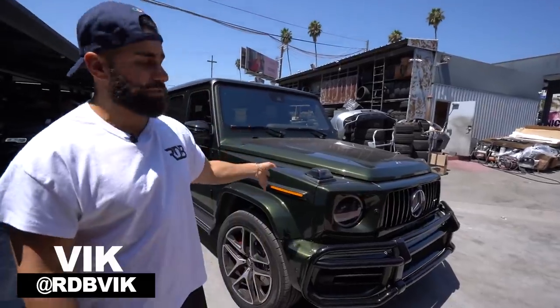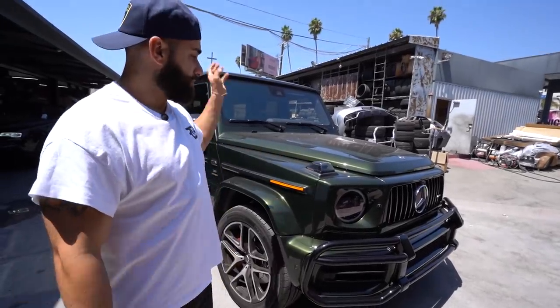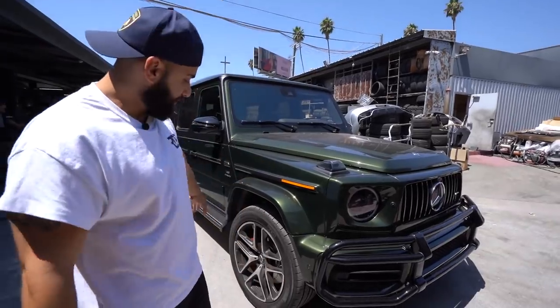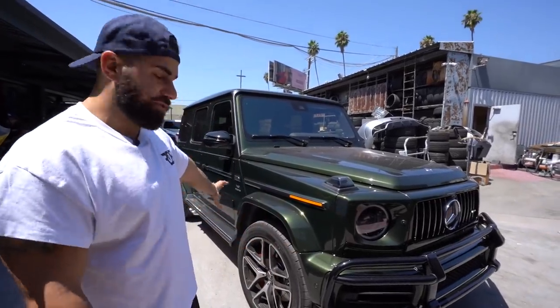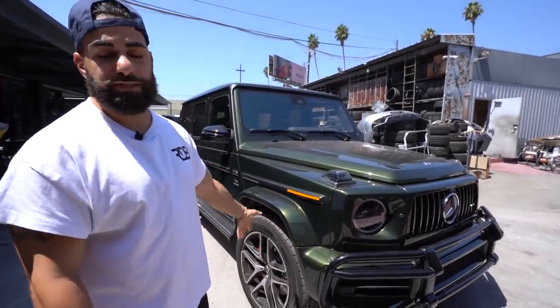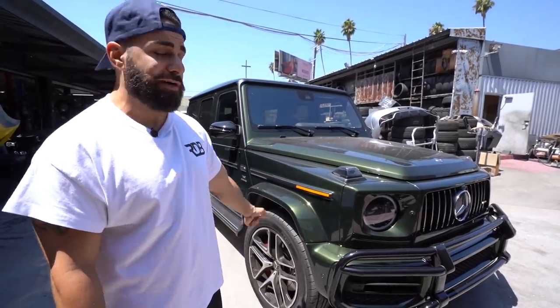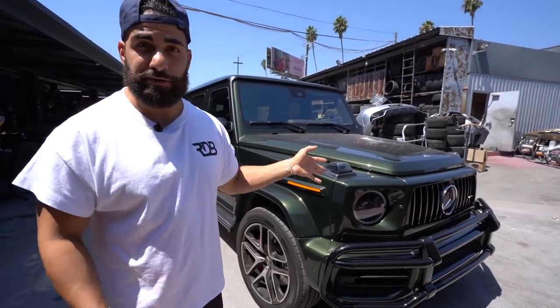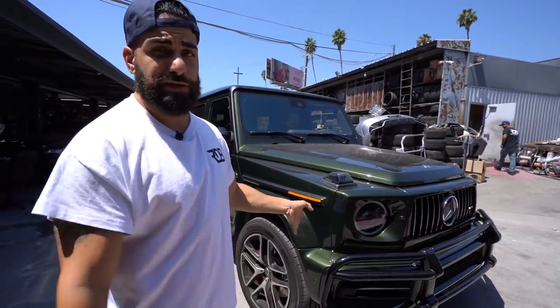Alright guys, we're in front of this brand new G63. This is a really, really dope color. It's like a forest green metallic color. Right now we have some temporary wheels on it. These are actually from another G63, but he has the same wheels. We are actually powder coating these in gloss black. They are back from powder coat, so we're gonna throw them on right now and show you guys. For now, that's it on this guy.